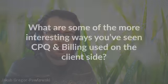And then billing is just a natural extension. So once you've sold a thing, you have no other option. You have to account for it and do the bookings and all that financial stuff. So that's where Salesforce billing leads you.